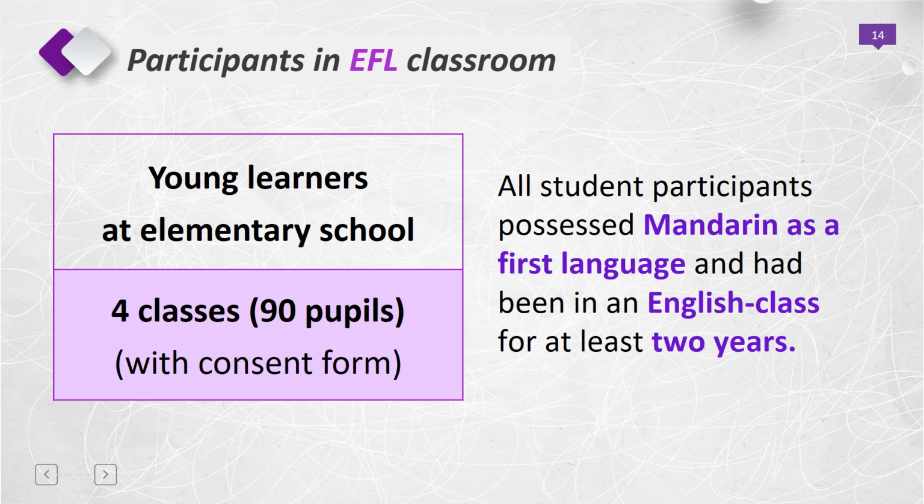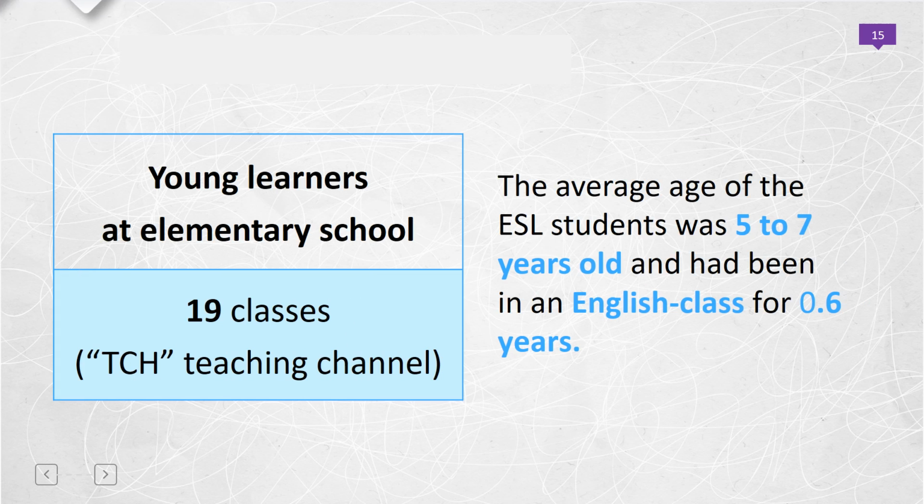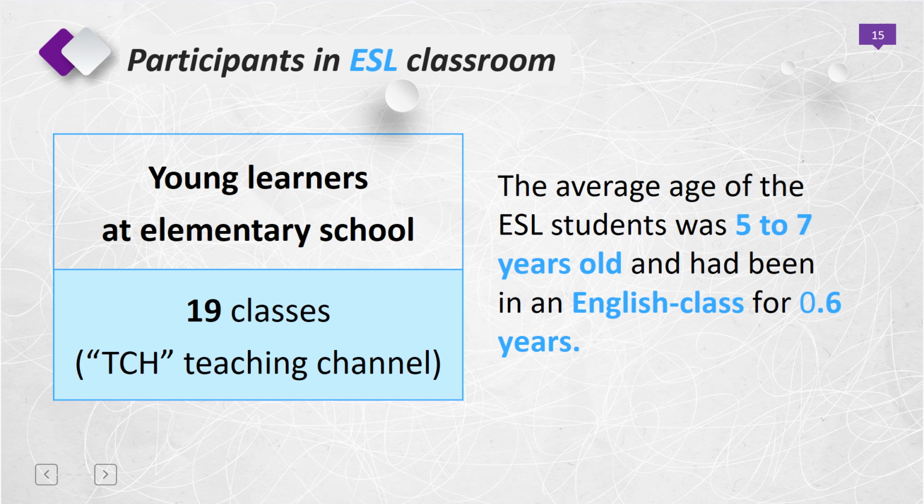And about the research participants in EFL classrooms, they possessed Mandarin as the first language and had been in English class for at least 2 years. Those students and teachers gave consent forms; in total there were 19 pupils and two native English speaker teachers. And in ESL classrooms, the average age of the ESL students was 5 to 7 years old and they had been in an English class for 0.6 years.